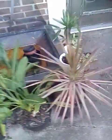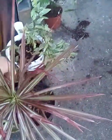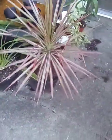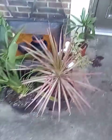And then over here, we have my Dracaena Red Star. It was one of my wish list plants whenever I first saw it on the internet, and Northern Tropics had it. Anyways, it's produced quite a good trunk on it. Took it outside, and now it's doing fantastic.